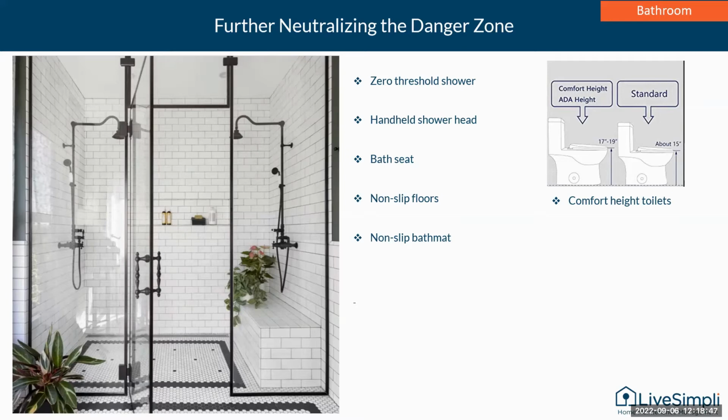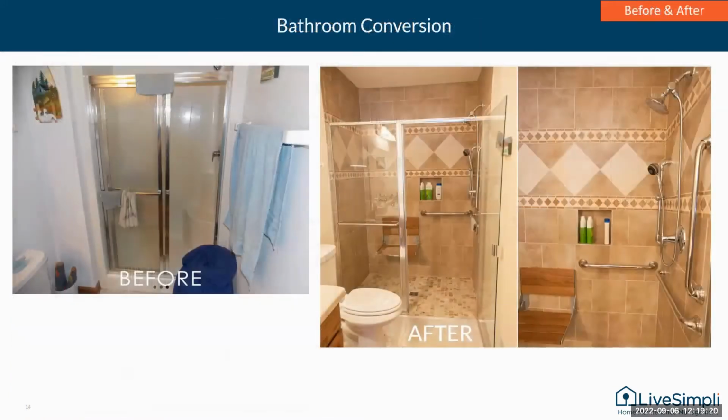The other tip for neutralizing the danger zone is your toilet. Now, did you know that there are actual toilets that are called comfort height toilets, and they're 2 to 4 inches higher than your standard toilet, and this helps you with getting up and down. And the other thing that I want to point out in here, it's kind of hard to see, but in the middle of the photo, you'll see that there's some shampoo and soap, and they're inset in the back of the shower. Okay. And while this is really, really beautiful, it doesn't have to be that gorgeous.